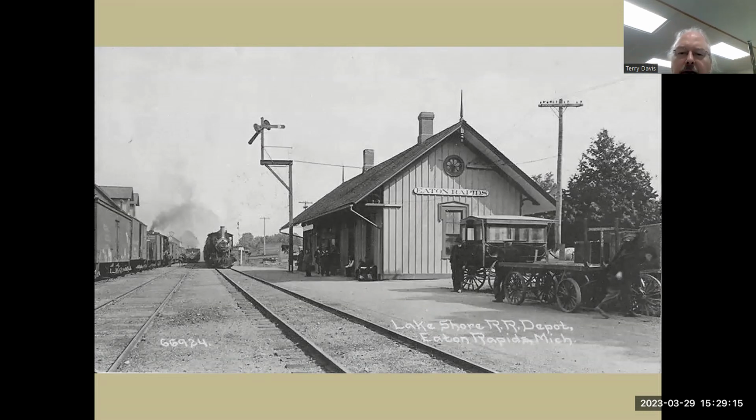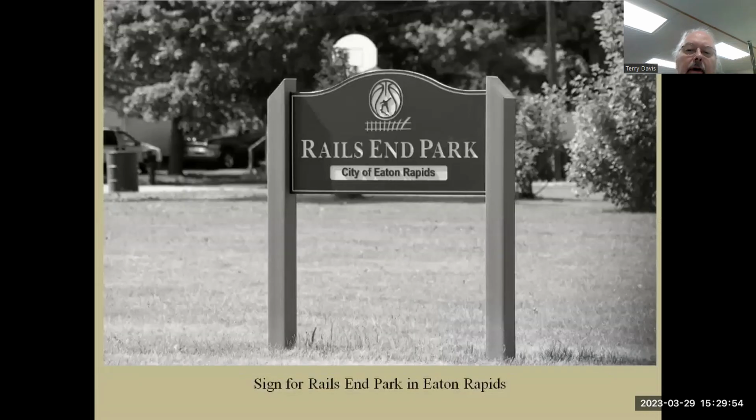So Eaton Rapids had 2 different railroads going through it, and so they had 2 different depots. And this is the depot for the Lakeshore and Michigan Southern. Notice again the interesting bus-like vehicle. I'm also fascinated by the semaphore signal that was out in front. When the dust settled after the New York Central had purchased the Michigan Southern and the Michigan Central, they found that they basically had 2 railroads owned by the same company going through this little town of Eaton Rapids.